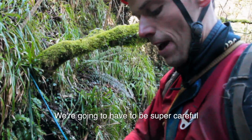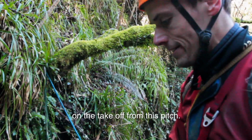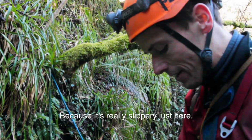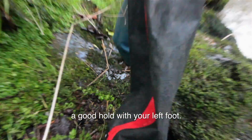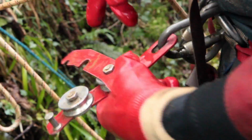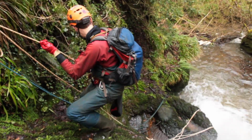We're going to have to be super careful on the takeoff from this pitch because it's really slippery just here. Okay. This one is very slippery the whole way, and there's a lot of ground cover. This is probably the longest one that I've done to date. So when you're standing there, make sure you've got a good hold with your left foot. That last pitch, the fourth pitch, the abseil, it felt quite wild with that swing out onto the abseil.